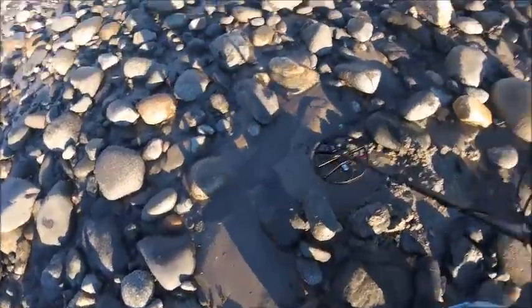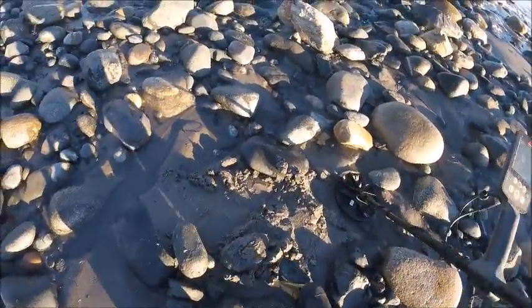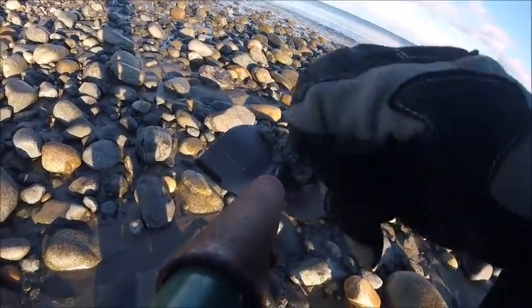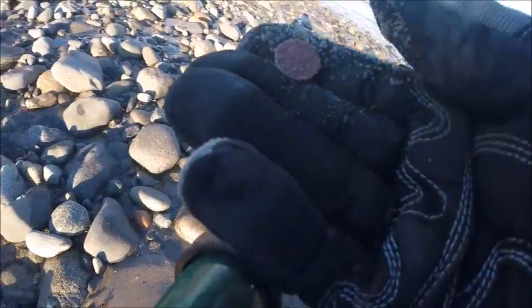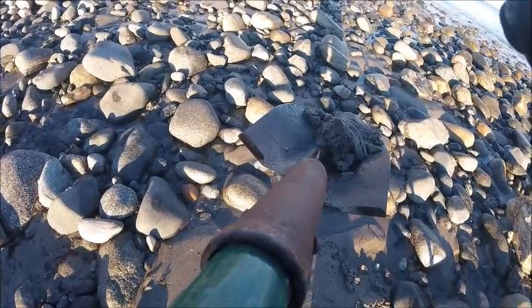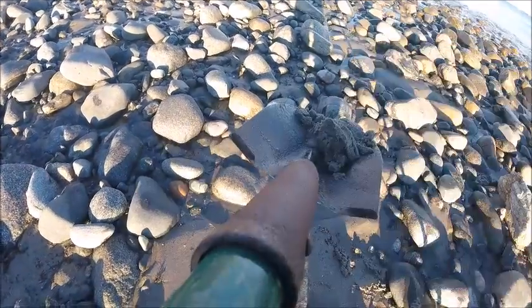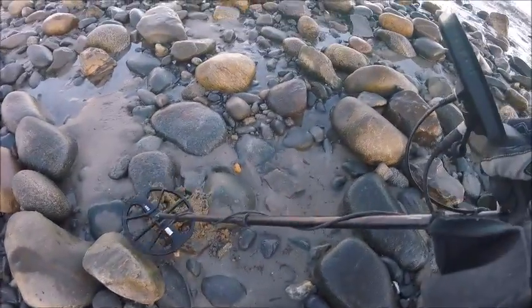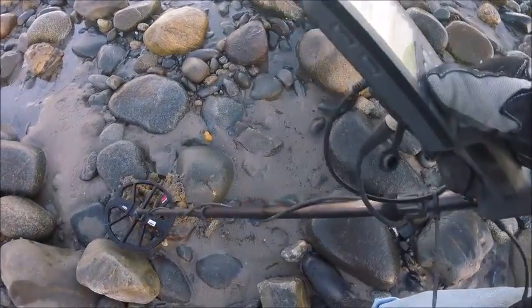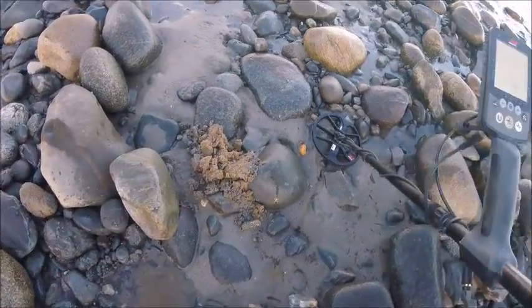First coin. 20. It's a thin one. I don't know if it's a dime. It's pretty thin. Can't tell. I think it's a dime. It's just worn. 36. Right there. Let's try to fish it out.